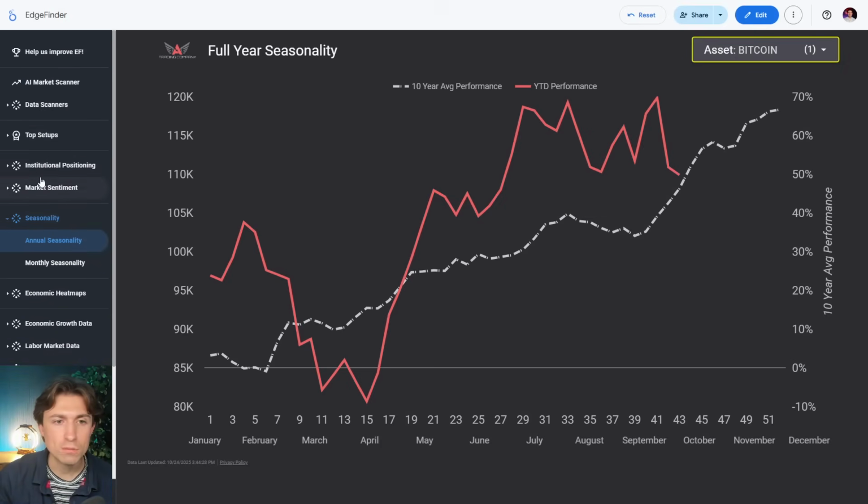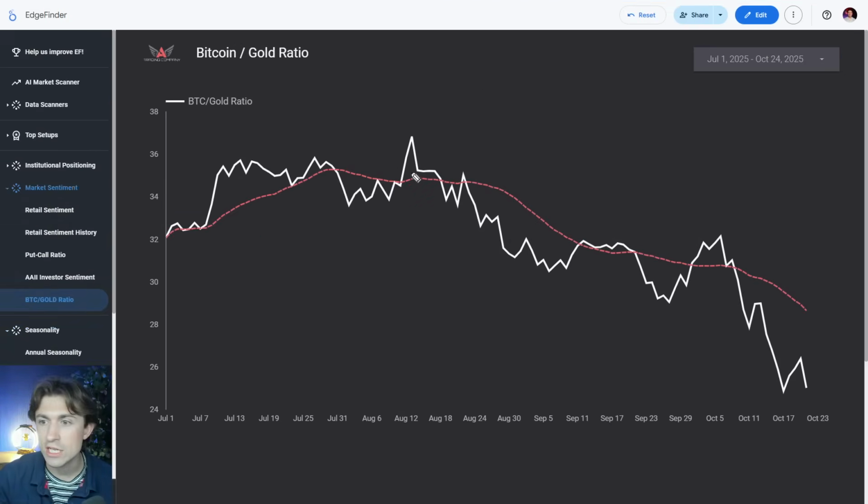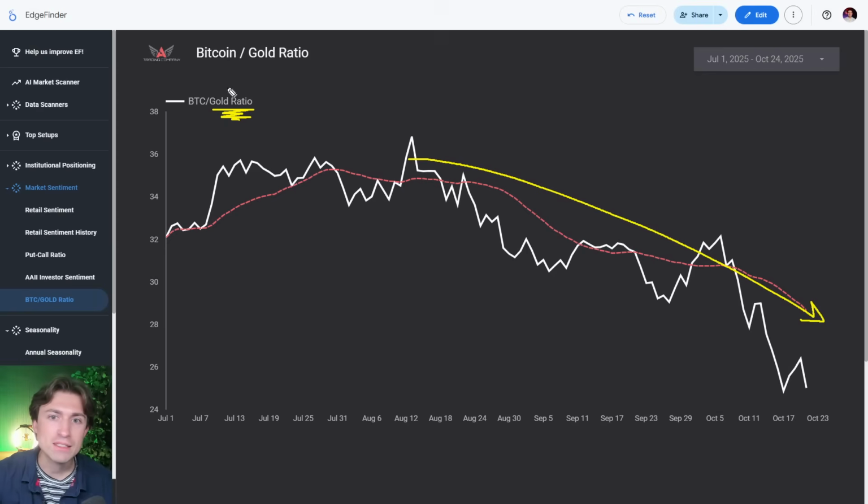Also, one thing to mention, this is one point of slight concern, I would say, is that you have the Bitcoin to gold ratio still suggesting gold is dramatically outperforming Bitcoin, even with the downside move in gold prices. You can see when this chart's moving down, what that means is gold is doing better than Bitcoin. And so we still see that trend taking place. Bitcoin underperforming gold here recently.